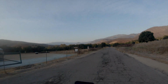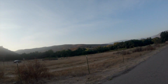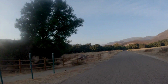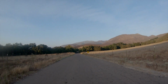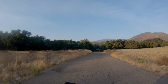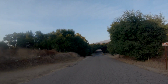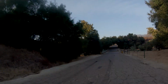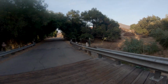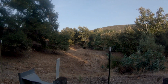What's this one? This is another shooting range? I don't know what that car is doing down there. Oh, here's a trail. Yeah, there is a stream. Trail crossing ahead. This is like a hiking area, I guess. Vehicle traffic ahead. Okay. This is like a hiking trail. And this is a sketchy bridge. Yeah, there's a stream. Look at that. It's all dried up. It's a wash.